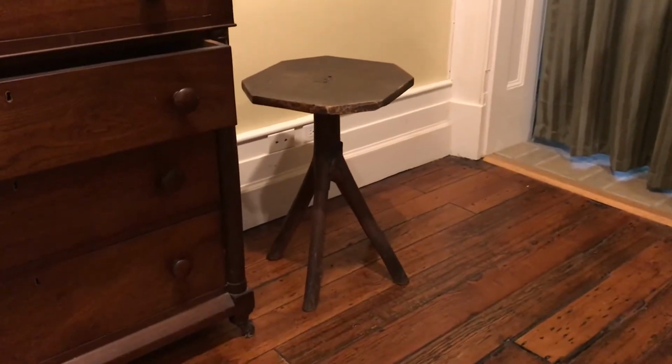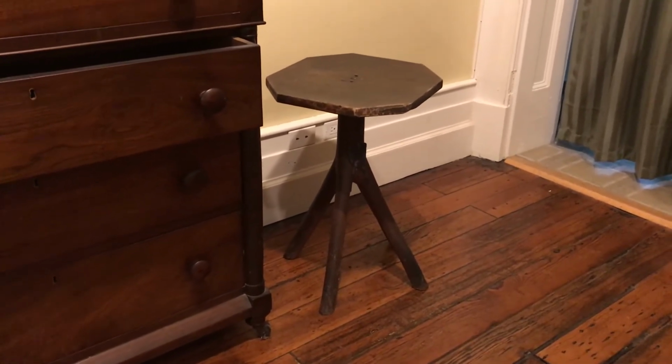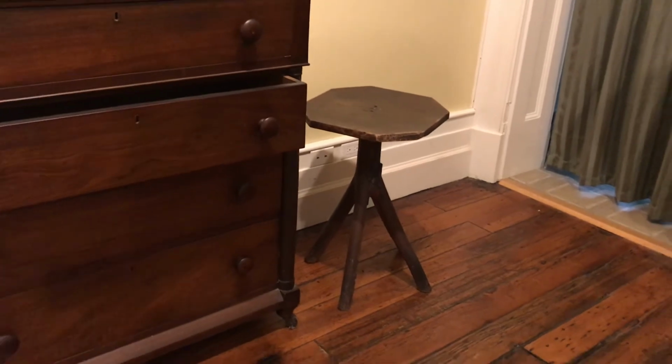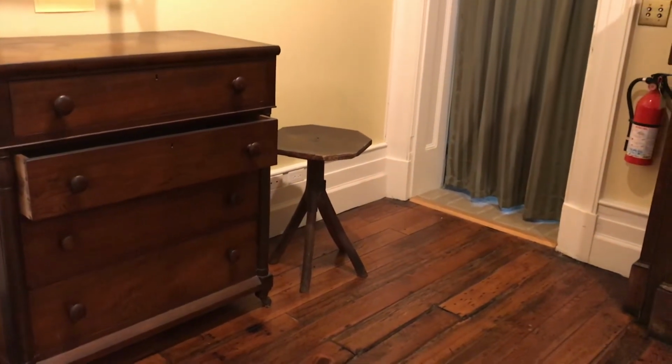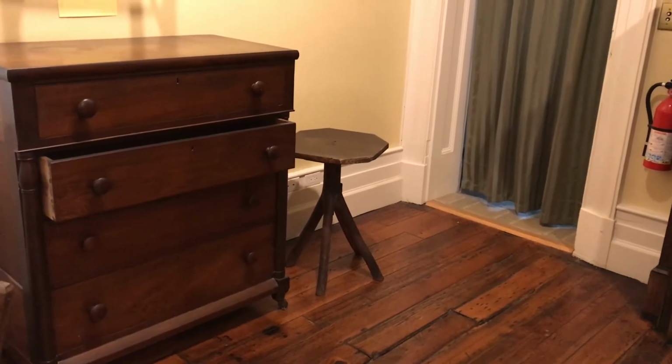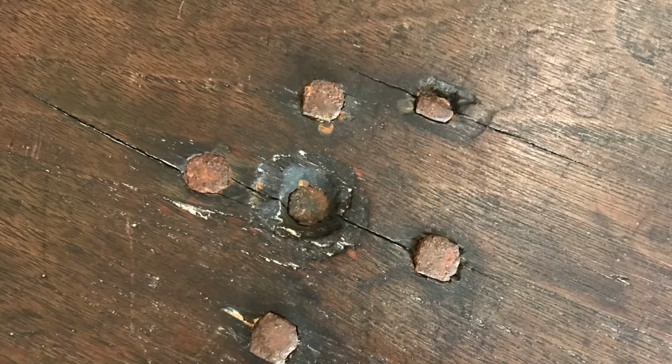This simple, somewhat crudely made side table was most likely made in the 1800s. The tabletop is a solid piece of walnut and the legs are possibly cedar. It is assembled with square nails. The table has been in the Blagg family for generations.